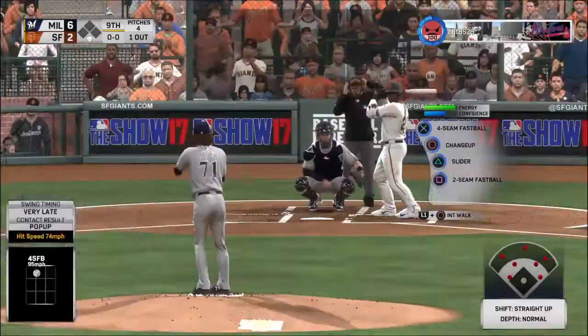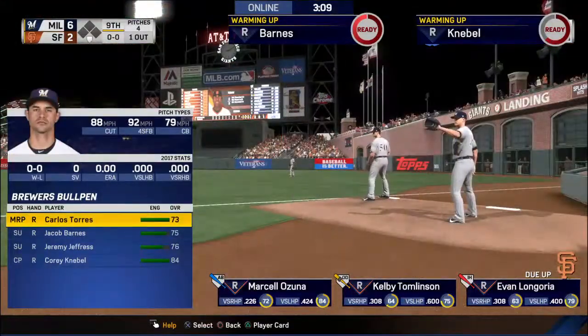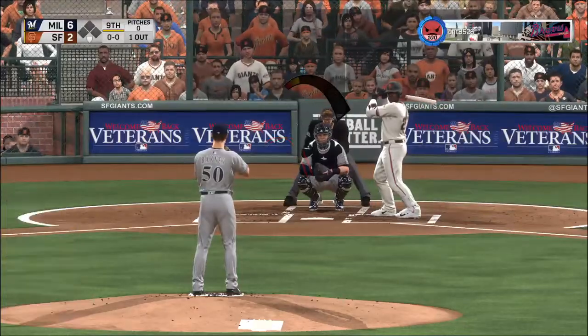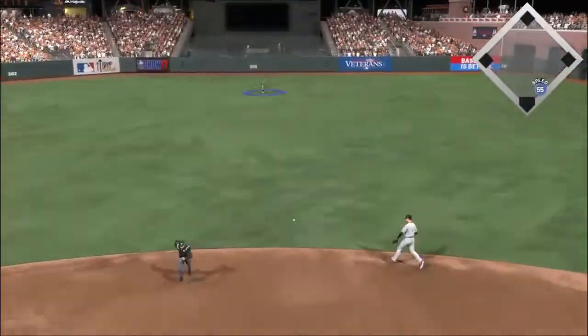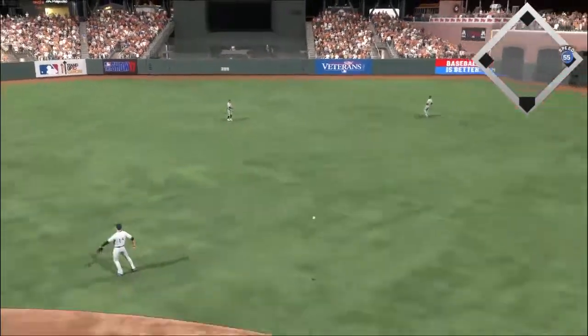The left fielder at the plate, Marcell Ozuna. He's hitless in 3 at-bats to this point. Jacob Barnes enters from the bullpen, hoping to get the final 2 outs and put this one into the win column. Sent on the ground out to second. And that'll get on through into center, and he's got himself a one-out hit.